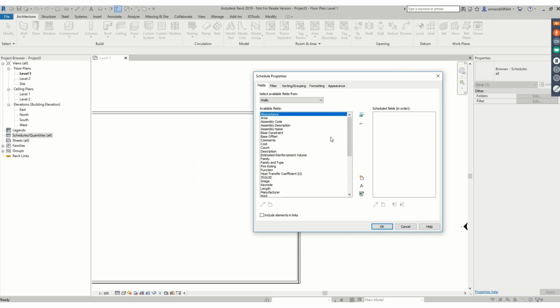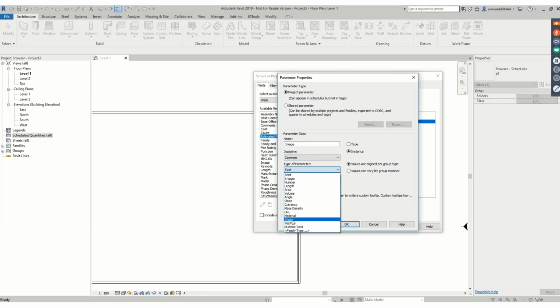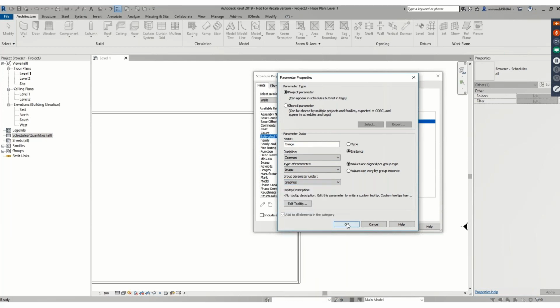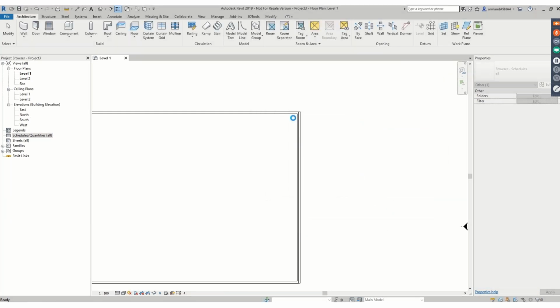Say OK, and now we're going to select the fields that we want to include in our schedule. Obviously, in the real world, when you're doing your own work, there's going to be various fields that you may need to add in, whether it's count or cost or who the manufacturer is or what phase it's in. For our purposes, we need to now also create a new parameter, and we're going to call this image. The common discipline is perfectly fine, and for the type of parameter, it's an image, and the group parameter under graphics, which is perfect. So we can say OK over there as well, and one can see it's populated the image into our fields from the new one we've created.